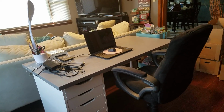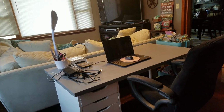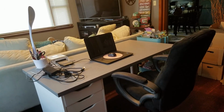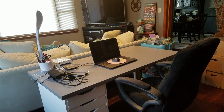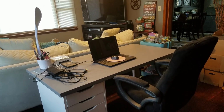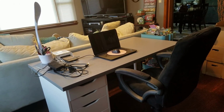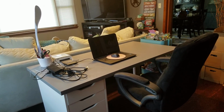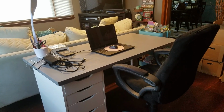My scrapbook room took more time because we had to pause and get the house ready to sell. We showed the house with some of my scrapbook room still there. But now we're getting to the point where we think we have it sold and that we're going to be rushing to get everything out of there. So I think I have a game plan. I'm going to show you where I'm at in the process, and of course, I'll update you once we're done.